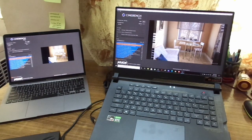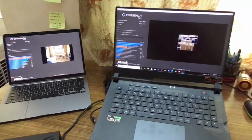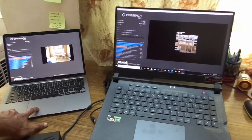So you can see, yeah, it's almost finished the complete render out of Cinebench R23, whereas the MacBook is still, well, let's see, it's done now. So now pausing this, I'll stop this for now.